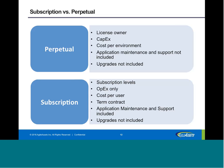When our customers use the subscription model, they have different subscription levels. The subscription licensing model results in operational expenditures only. The cost is per user, not per environment, and it's a term contract. You buy a subscription for a period of time, and you can decide to stop it, opt out, or go with some different approach. Application maintenance and support is included when the subscription model is used. Upgrades are also available for an additional fee.